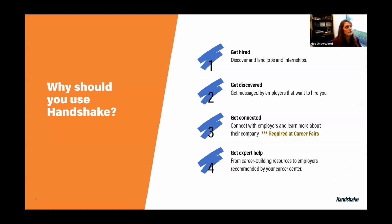So, the reasons to use Handshake. Get hired, obviously, if you're looking for a job. This is a good place for that. If a job is posted on Handshake, that means they want a Purdue Fort Wayne Mastodon student or alumni. They have taken the time and effort to post it on that website. So unlike Indeed, it's a lot more curated and specific to you. Of course, there are other ways to find a job, like LinkedIn and your mother's uncle, but this is a good place to look as you're exploring.